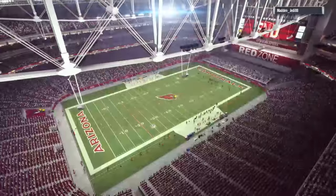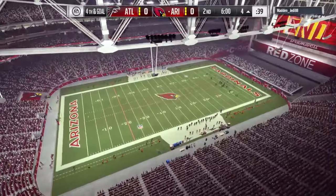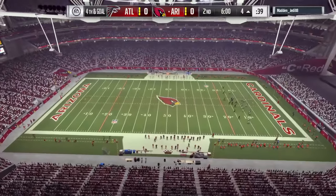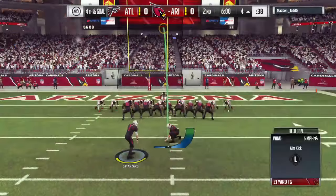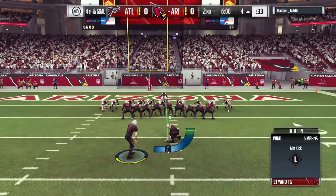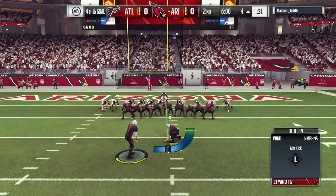Ready to go now in the 2nd quarter. Brandon Gaudin, Charles. And the first play will be a field goal try. From the right hash here, should be an easy one.